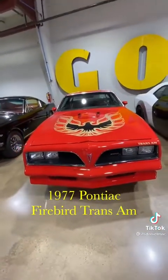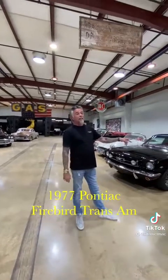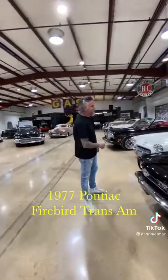77 Trans Am. This is a car. It's a 6.6 four-speed. It is a hoss to drive. It's a lot of fun. I had this car in high school, this exact same kind of car. It still didn't make me cool. I was kind of a tall, skinny, nerdy kid.